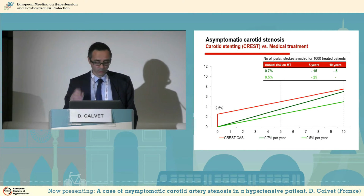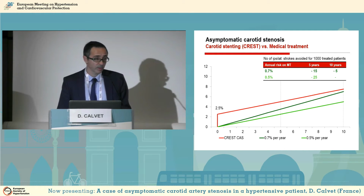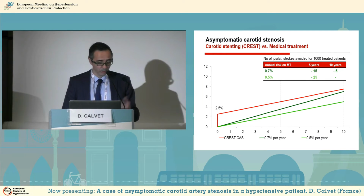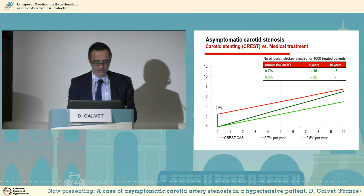And I've only talked about carotid surgery, because if we take into account carotid stenting with the same results reported in CREST, so a procedural risk of 2.5% in CREST, the risk is too high, and we can see that we would cause about 15 or 25 strokes at 5 years according to the medical hypothesis. So that's something we have to bear in mind.